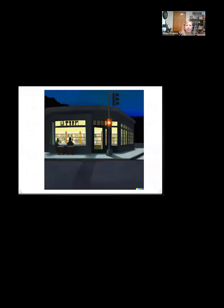I asked DALL-E for something similar, a public library in the style of Edward Hopper. Once again, the prompt matters. Since I didn't indicate I wanted a painting, it's a little bit different look. You don't see the brush strokes, etc.